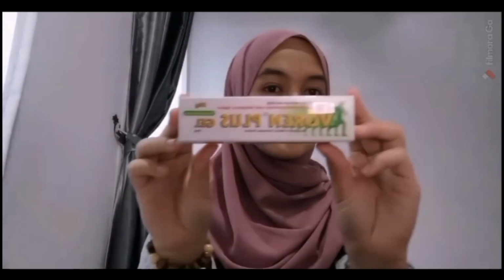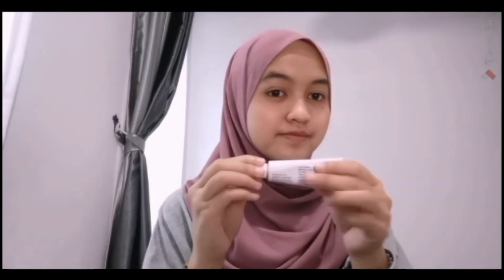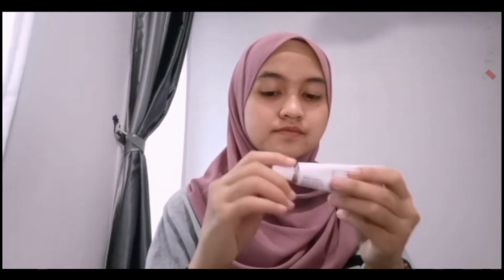Guys, now I'm going to apply Voron Plus gel onto my wrist. So firstly, open the cap and use your clean fingertips. So you squeeze only a small amount of gel, like 2 grams, and close the cap back.